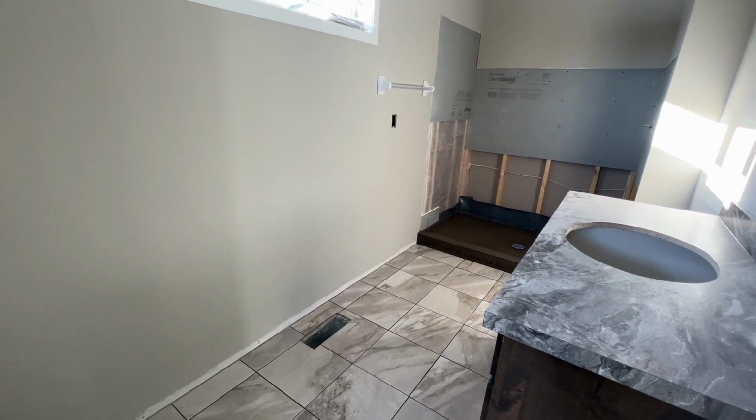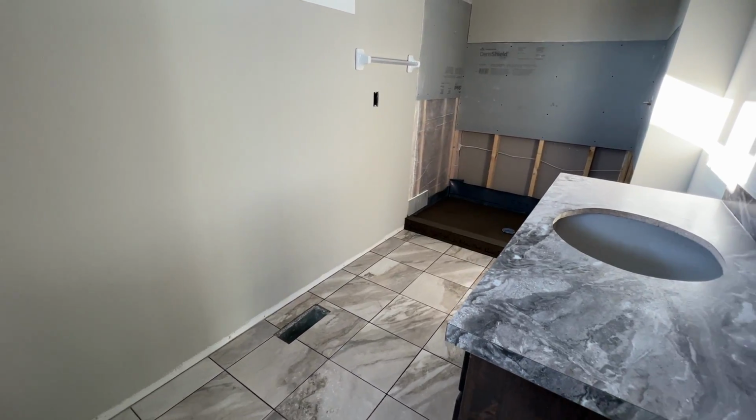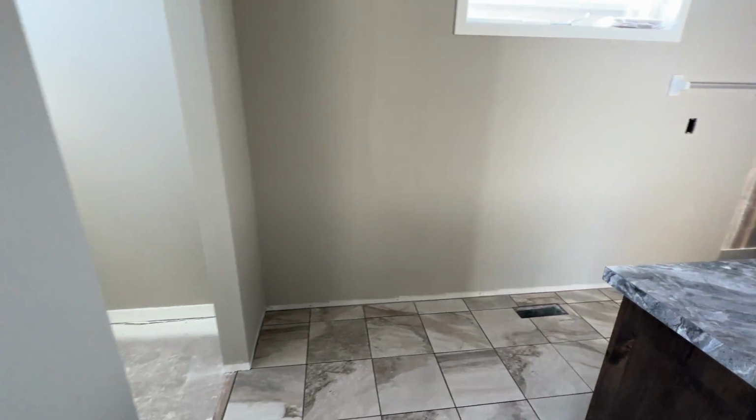So here's a closet. We got a transom window in there for some nice natural light. And bath, it's gonna be a 3/4. It's a nice large bathroom, as you can tell. Just got the tile down there.